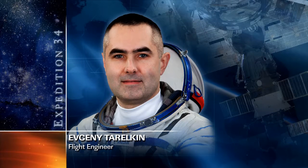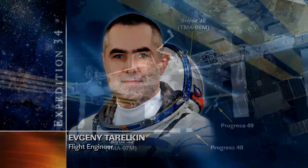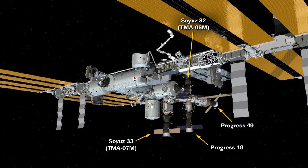Evgeny Tarelkin is continuing to stow some of the cargo that came up on the Progress 48. That specific cargo vehicle brought up about 2.5 tons of supplies for the crew, so it takes a bit to unload that Progress 48, which is currently on the bottom side. That is the Piers docking compartment on the bottom side of the Russian segment. You also see the Progress 49 there at the back of the Zvezda service module, but the crew unloads all of that, packs it full of trash, and coming up in the next few weeks, those vehicles will be undocked and burned up in the Earth's atmosphere, full of trash that the crew no longer needs.